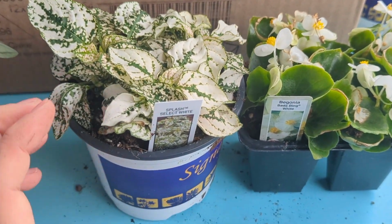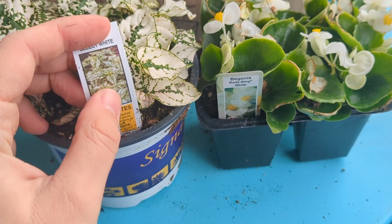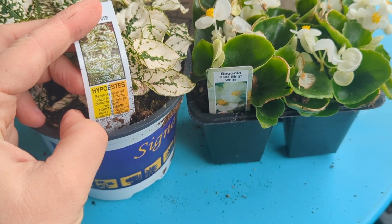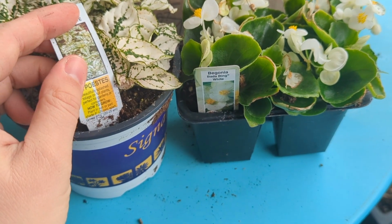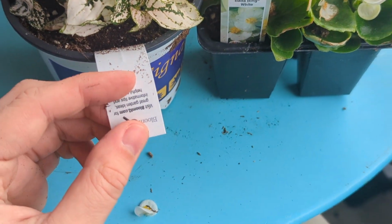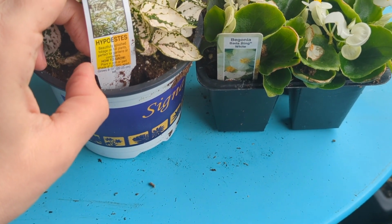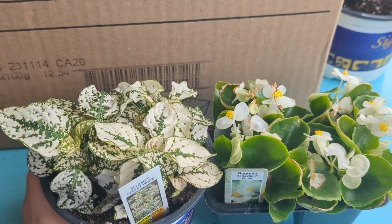And then this one, it's not the classic polka dot plant, but it says it's a hypoestes. Not sure if that's right, but Splash Select White. It has more white on it than the one last year, but the one last year did really well. So once again, I hope that this one does well as well. And I think they just look very cute together. I'm looking at the back of the tag, but it doesn't have any extra information on it. But this one's supposed to be part sun or shade too, so I think it'll do okay.